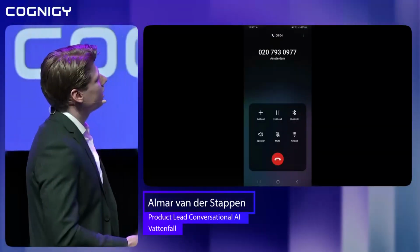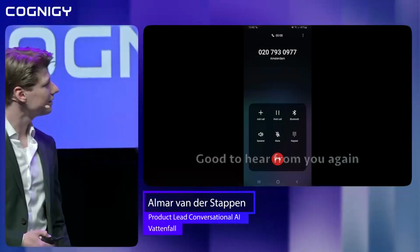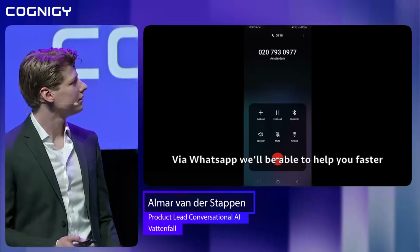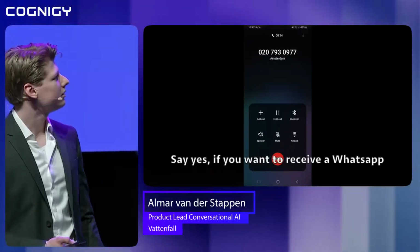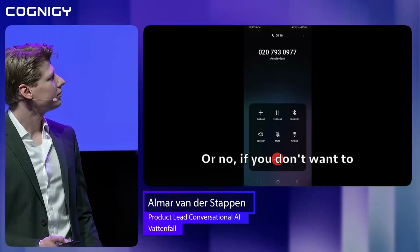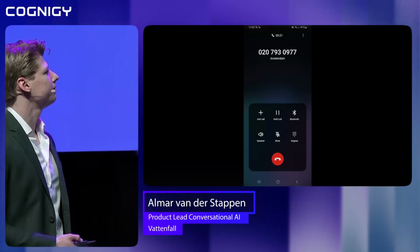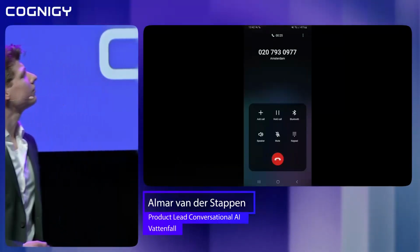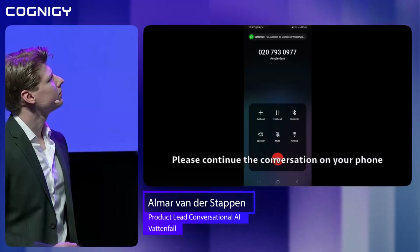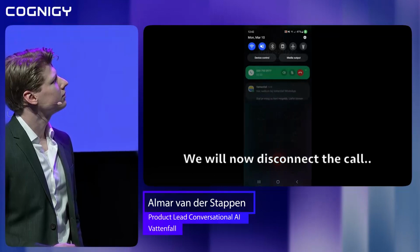Goedemiddag. Vattenfall. Leuk dat je nog een keer belt. Via WhatsApp kunnen wij je sneller helpen. Zeg ja als je een WhatsApp bericht van ons wilt ontvangen of nee als je geen WhatsApp wilt ontvangen. Ja. Je hebt van ons een WhatsApp bericht ontvangen. Ga alsjeblieft verder met het gesprek op je telefoon. De verbinding wordt nu verbroken.